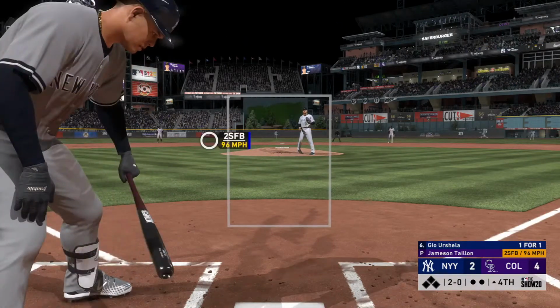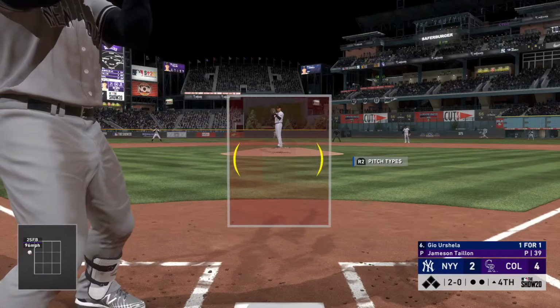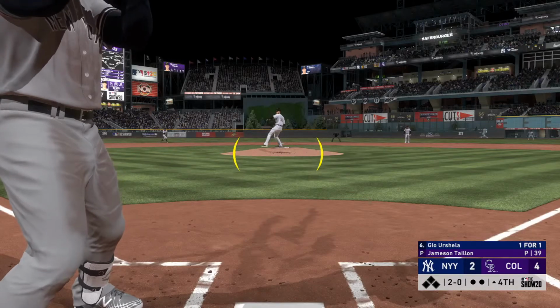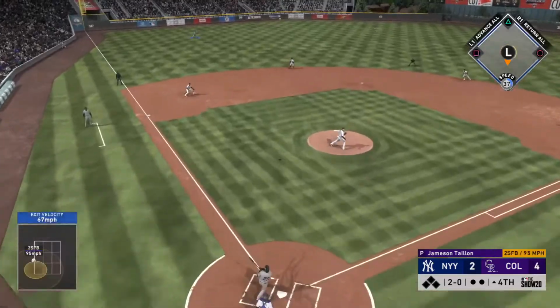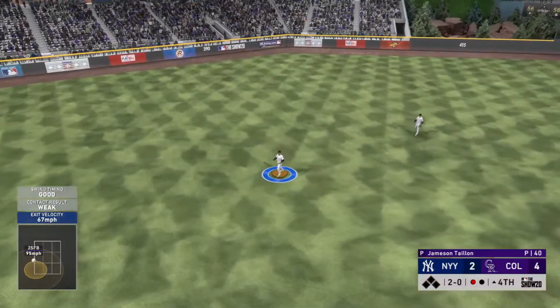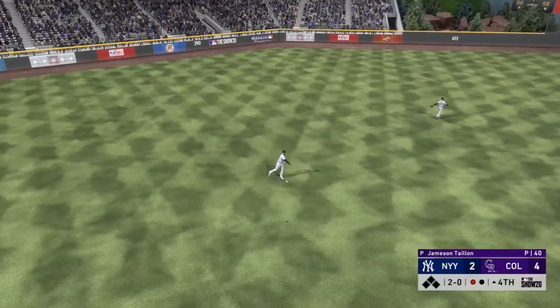Nearly got the inside, but ruled a ball. Hey, after the double in his first at-bat, looks like he's trying to pitch around this guy a little bit. This is skied into short left center. Dahl's in pursuit. He's there and records the first out.